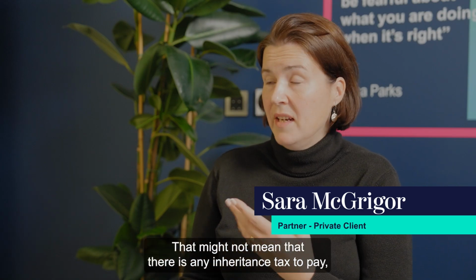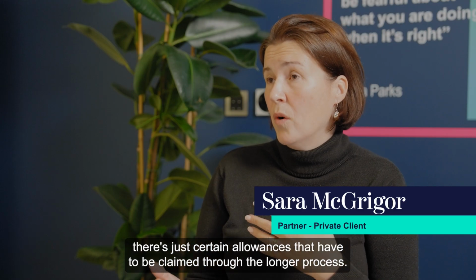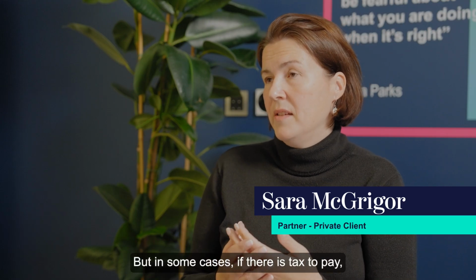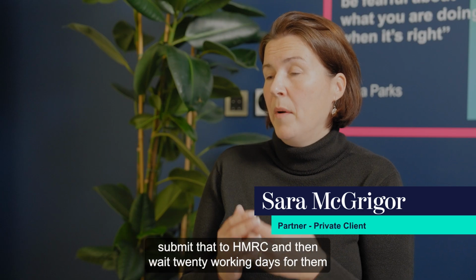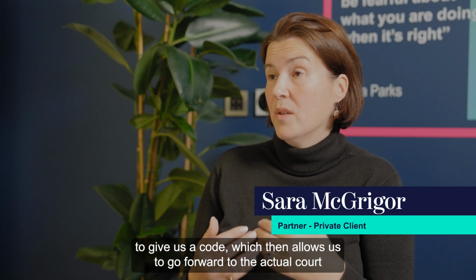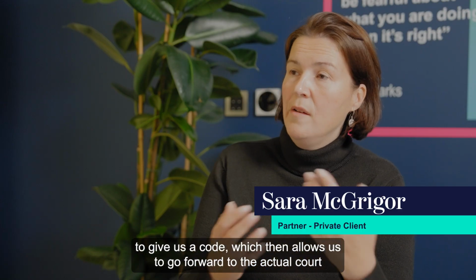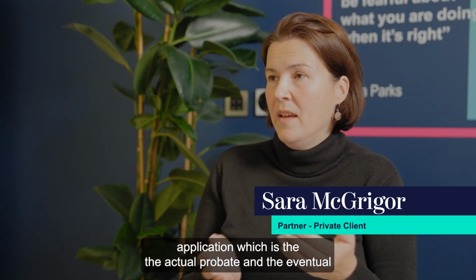Now, it might not mean that there is any inheritance tax to pay. There's just certain allowances that have to be claimed through the longer process. But in some cases, if there is tax to pay, then of course you have to make at least the first instalment, submit that to HMRC, and then wait 20 working days for them to give us a code, which then allows us to go forward to the actual court application, which is the actual probate and the eventual awarding of the certificate, which says that you or I or whoever is the person who's authorised by the court to deal with the estate of the deceased.